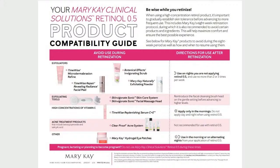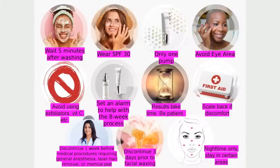You want to avoid using vitamin C, which I dearly love, all of our vitamin C products. So it was hard for 8 weeks to say, okay, I can't use these right now. But of course you can apply them once the 8 weeks are over and you're using your retinol, just use your vitamin C in the morning. If you are using a Clearproof acne system, it is not recommended to use retinol at all. So it's best to just use the Clearproof till your skin gets clear, and then you can switch over and just use the retinol. And the hydrogel eye patches, they also recommend not using while you are doing the 8-week retinization process. As soon as you're finished with that 8 weeks, you can introduce those back into your skincare routine.